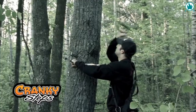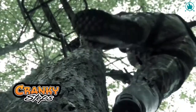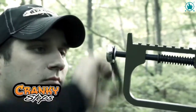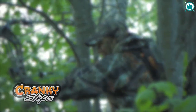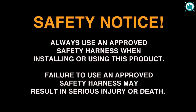The kit includes a ratchet wrench tool and a handy carry holster, ensuring that you have everything that you need right at your fingertips. If you need to reach greater heights, additional Cranky Steps are available in a convenient 3-pack for increased climbing possibilities. The price of these is just $49.